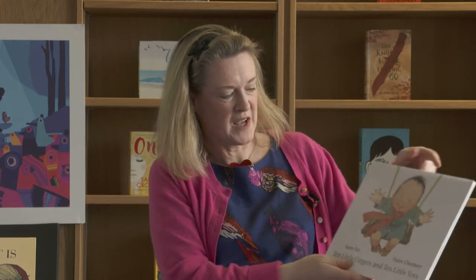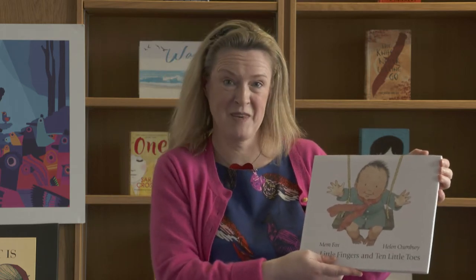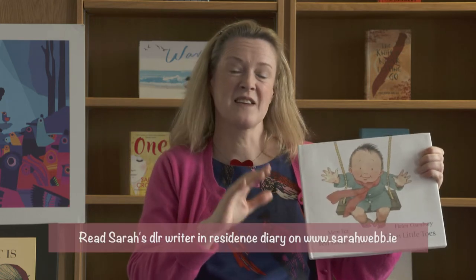Read Ten Little Fingers and Ten Little Toes by Mem Fox and illustrated by Helen Oxenbury. Read all these brilliant classics, then get back to your own writing and work hard at getting that text perfect.